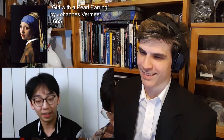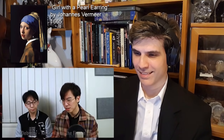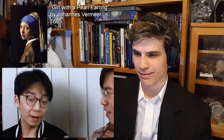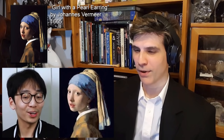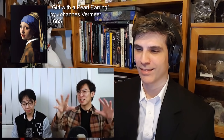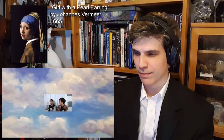Next, Girl with a Pearl Earring. Girl with the Flaxen Hair, I thought that. But I actually don't think it would work. No, because the background's black. That's why it won't work. That's an interesting concept. The background is black, so it doesn't work, I guess. Well, flaxen is too outdoorsy, dreamy. Yeah, and the flowers. Like a painting of grass and blue sky.